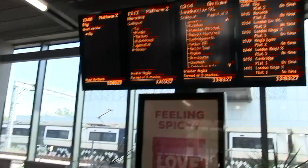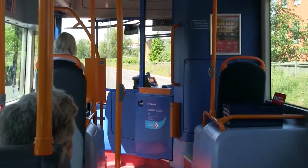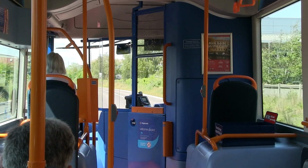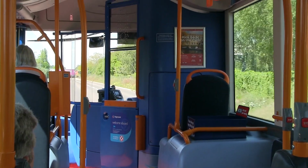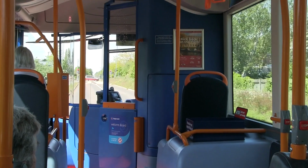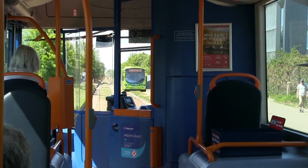Right, we're on service D now, operated by Stagecoach, which is going to Histon and Impington. So we'll get off somewhere there and then walk the rest of the way to Waterbeach. We're coming up to the bit now where it's a concrete guideway. This is the old Fen Drayton line now.